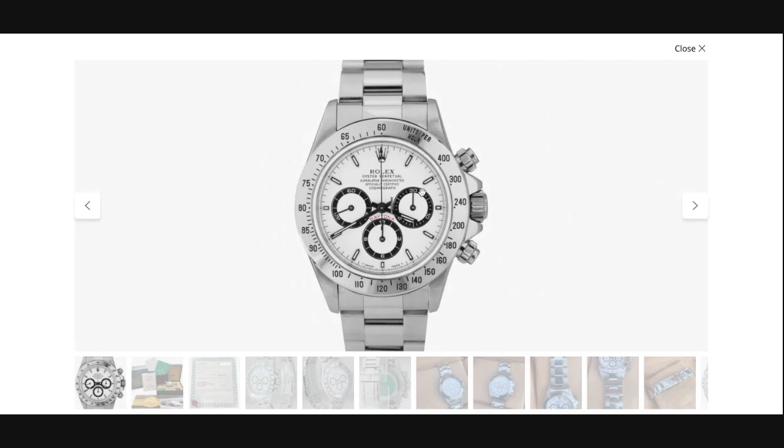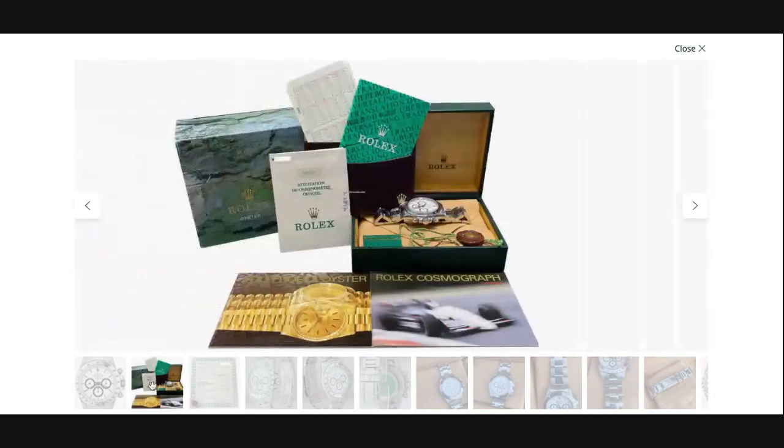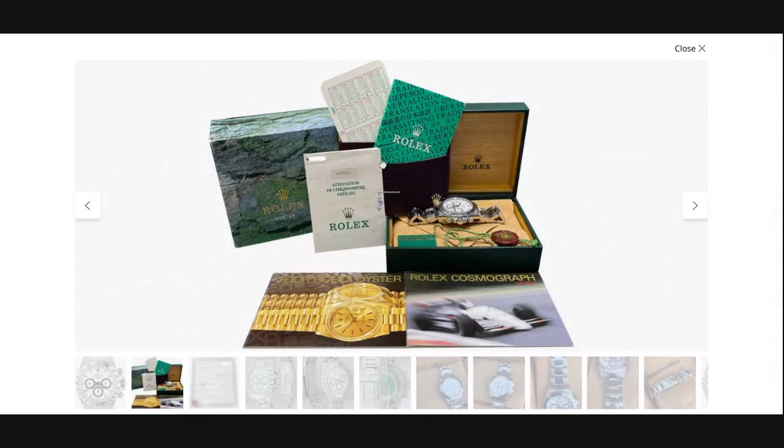Some of the early examples of the Daytona in stainless steel in this generation, the 16520, actually had brushed center links, but that was something that changed quite quickly. And in fact, this generation of the Daytona was the first sports model to get that kind of treatment in stainless steel. And this 1996 example, of course, testifies to that. As you see, this is more of a genuine full set, not only box and papers, but also all the accoutrements that come as part of the package.